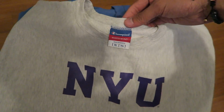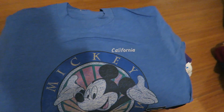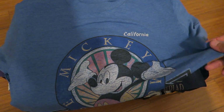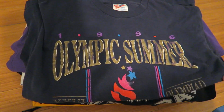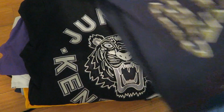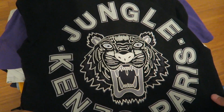Vintage Champion reverse weave, New York University. Check eBay, they go for a good amount. Vintage Mickey California tee. Vintage 1996 Olympics Summer Games. The Kenzo hoodie, this was crazy to come across. Kenzo Jungle Paris, if you know, you know.